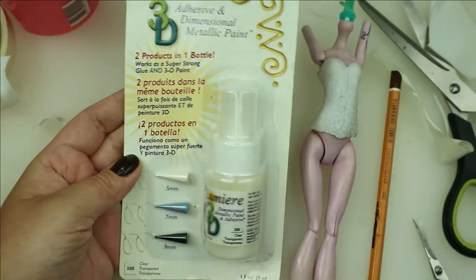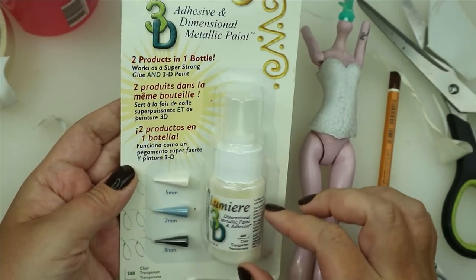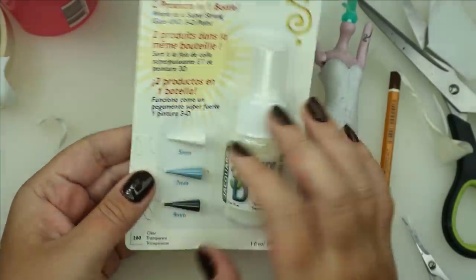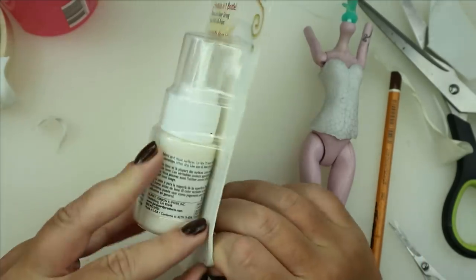Okay guys, now check it out. I've bought this new product lately. I haven't tried it yet, but I think this is exactly what we need today because it's like a 3D paint with a set of very, very tiny nozzles. I've never used it before, but I hope it will help us to create this beautiful 3D texture.